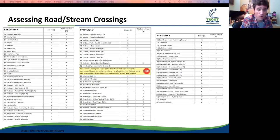So going back to those parameters that I mentioned that we collect, this is just a quick snapshot of all 93 of them. I'm not going to touch on every one of them, but again, it highlights that we're focusing not only on the structure itself, but the area upstream and the area downstream as well. All of that data is being used to consider those four major categories: geomorphic compatibility, AOP, hydraulic vulnerability, and general condition. Next slide.